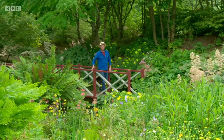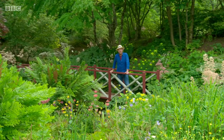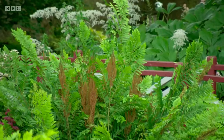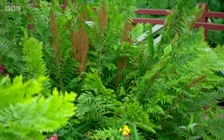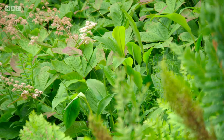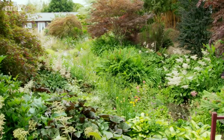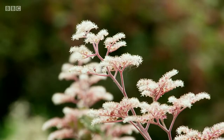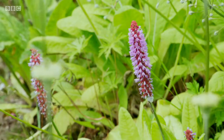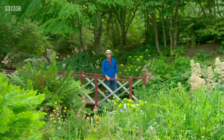The range of plants in this garden is simply phenomenal. And it's because Keith has created different aspects and environments for them to thrive in. Here we have a lush palette of plants, plants that thrive with their roots down in the wet soil. So things like the royal fern, hostas, ligularias, rodgersias, and then shots of colour coming from things like the candelabra primula and the little primula vialii as well. It's just genius.